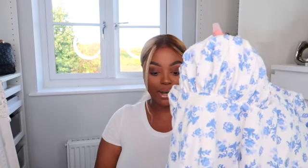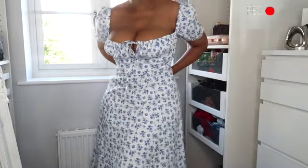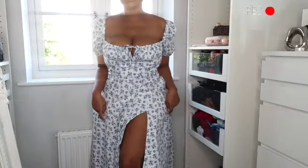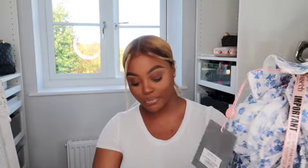I really like the blue and white on this dress. I thought it's really cute. Definitely more of a summery vibe, especially with the floral print on there. This one, I got it in a size medium. It's called a Tallulah dress and it's £129. Again, this one is long, way past the knee. There is a thigh high split, and this one zips at the back.